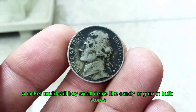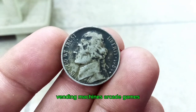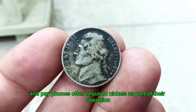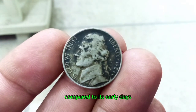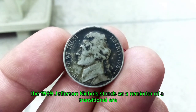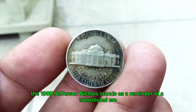A nickel could still buy small items like candy or gum in bulk stores. Vending machines, arcade games, and payphones often required nickels as part of their operation. Though inflation had reduced the purchasing power of a nickel compared to its early days, it remained an important part of U.S. commerce. The 1989 Jefferson nickel stands as a reminder of a transitional era in both U.S. and global history.